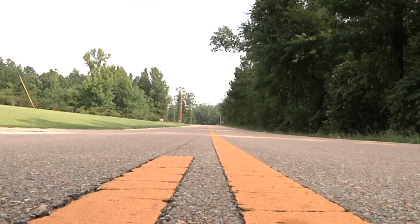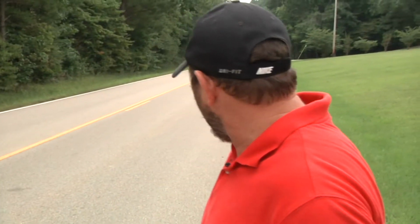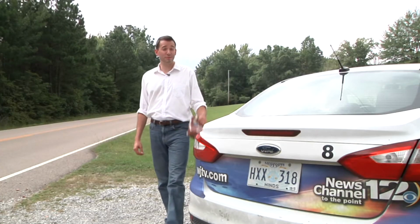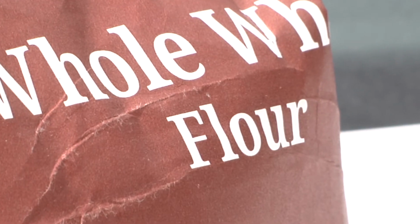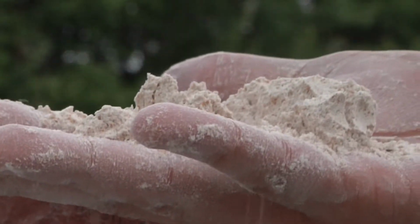You can pull up here, you put your car in neutral. Usually you start about halfway up this hill or at the bottom, and it will normally roll all the way up it. But do you know what makes a ghost story even better? How about some proof? The urban legend says if you put some flour on your bumper, you'll be able to see the fingerprints from where the ghosts help push you.